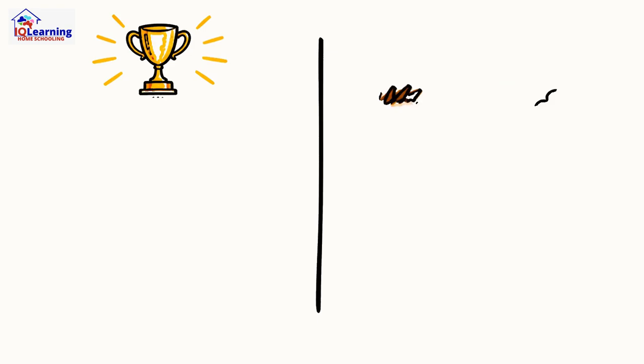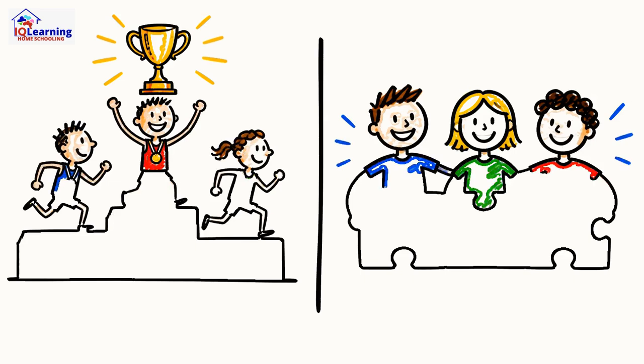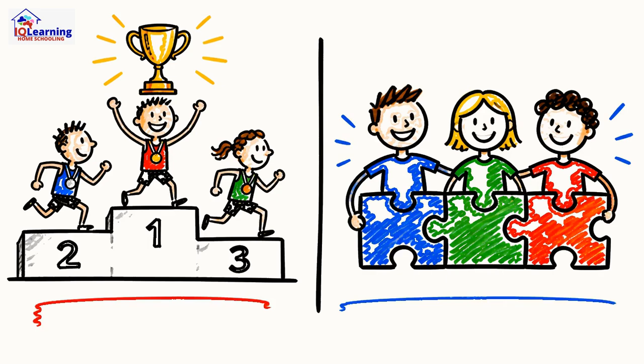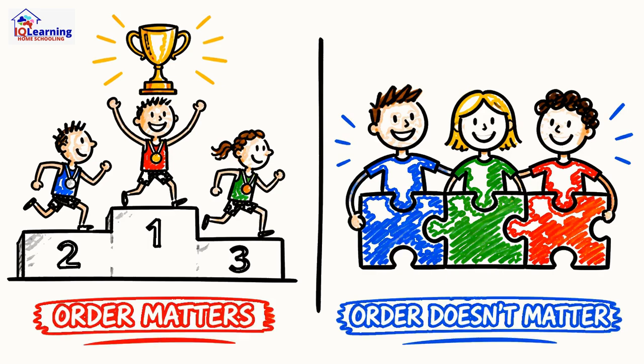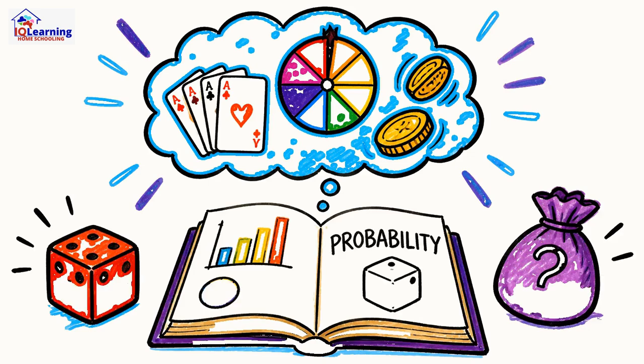This single question, does order matter, is the key that unlocks countless problems. It's the difference between a race where finishing order is crucial and a team where membership is all that counts. And this isn't just theoretical, it's the language of probability.